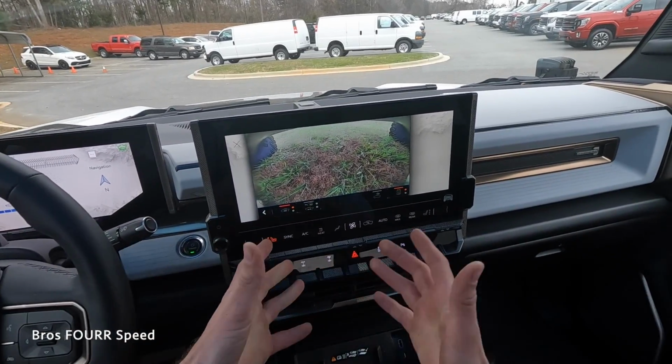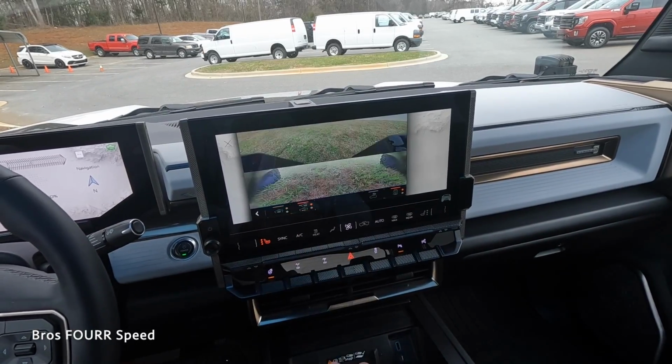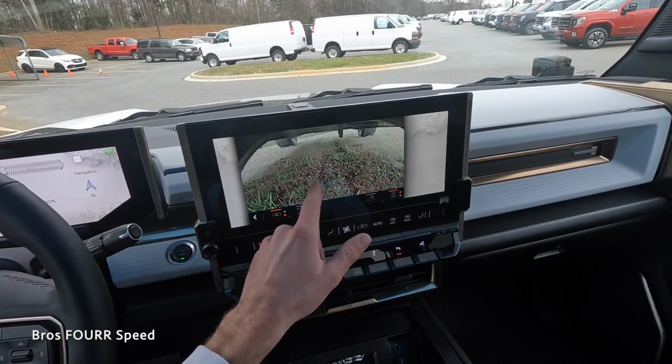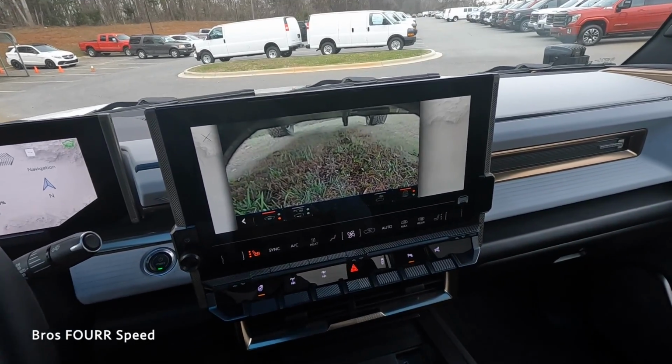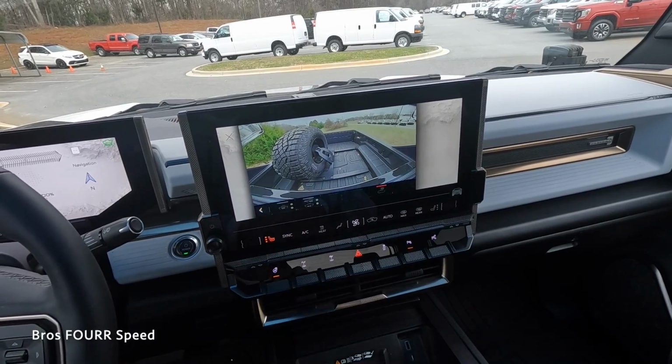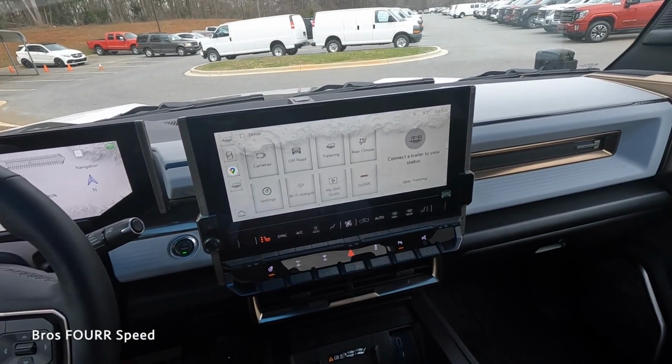So if you're coming up to a rock, an obstacle, you can not only see what's there, you can have the split screen, and you can even get a farther back camera angle to monitor anything that you are driving over. You have one for the bed too. It is pretty awesome to have that amount of visibility.